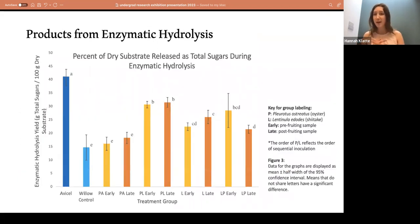Then let's look at enzymatic hydrolysis. We found that enzymatic hydrolysis was significantly increased in many different treatment groups. For example, all of these treatment groups, besides the two Pleurotus single inoculations, PA early and PA late, were significantly higher compared to the willow control, which is the light blue. The dark blue is a standard of 100% cellulose that allows us to show how effective the enzymatic hydrolysis can be.